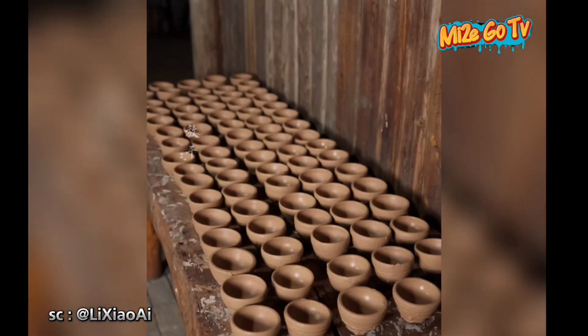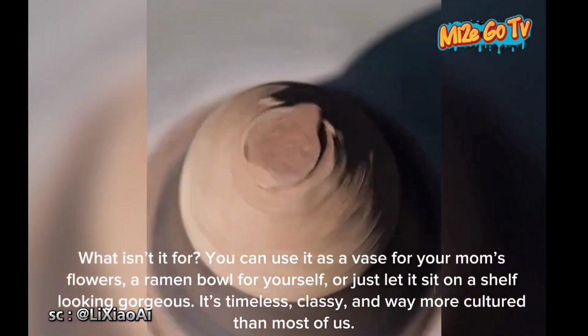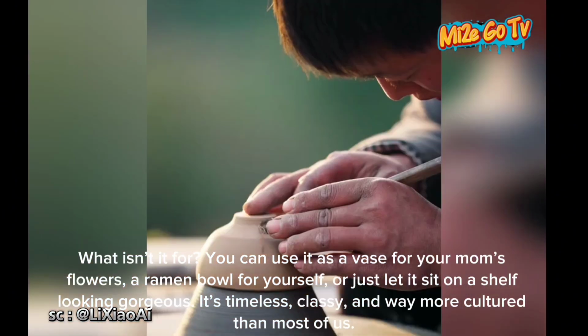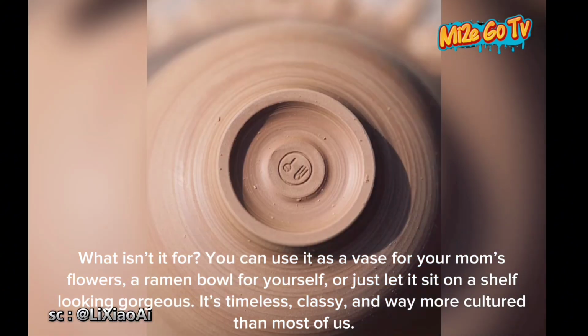What's it for? What isn't it for? You can use it as a vase for your mom's flowers, a ramen bowl for yourself, or just let it sit on a shelf looking gorgeous. It's timeless, classy, and way more cultured than most of us.